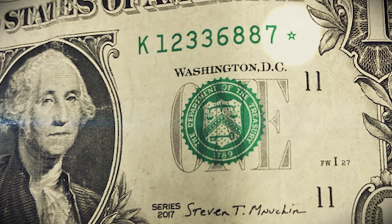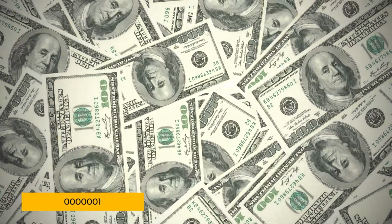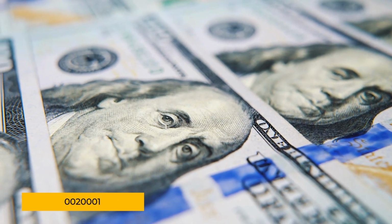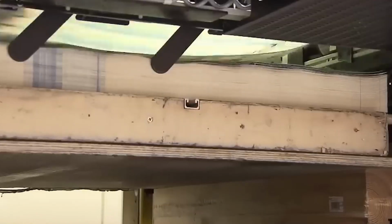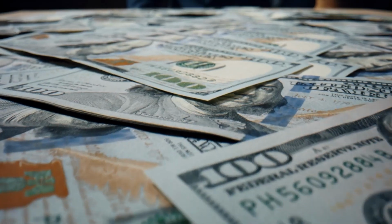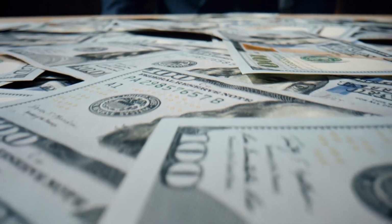The top left bill of the first sheet starts with serial number 00000001, and the bill below it is 00200001. On the second sheet, the numbers shift to 00000002 and 00200002, creating a precise sequence that ensures every bill in each stack is numbered consecutively.